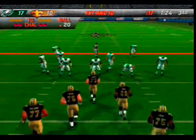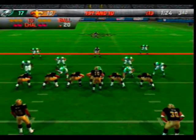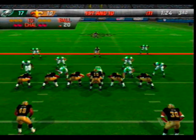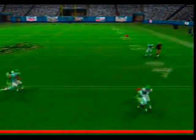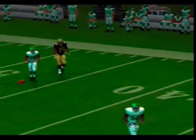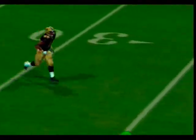First and 10. Ball on the 20-yard line. We split backs. Dropping back to pass on first down. With the pass. The pass falls incomplete. Number 89 was the intended receiver on that play.